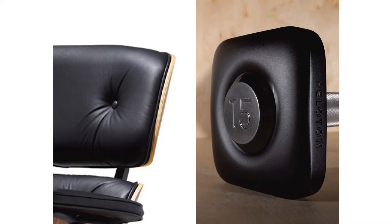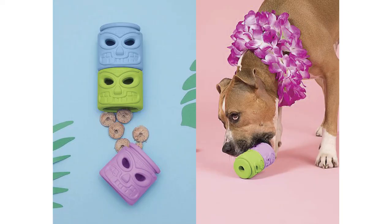The inspiration for this was actually an upholstered cushion, because Peloton is a fitness company that belongs in your home, fits in your home, and is not trying to stigmatize people who are just starting out with fitness. And then I've also designed dog toys. This is an interlocking tiki toy that I did for Bark. I love this dog. It's kind of like, what do you want me to do next?